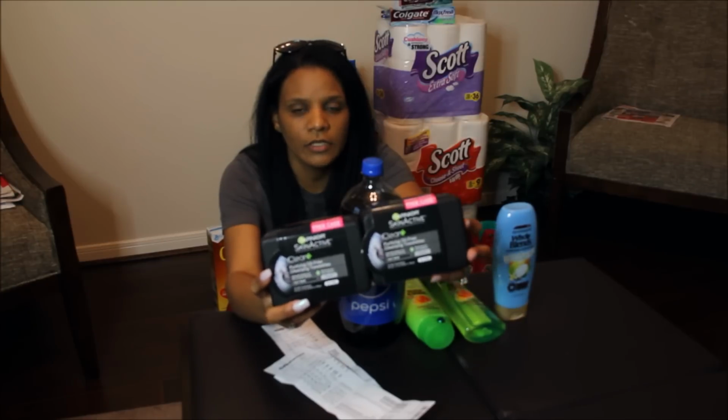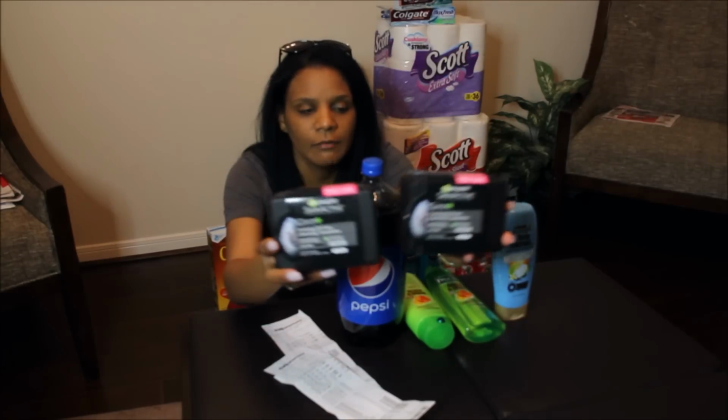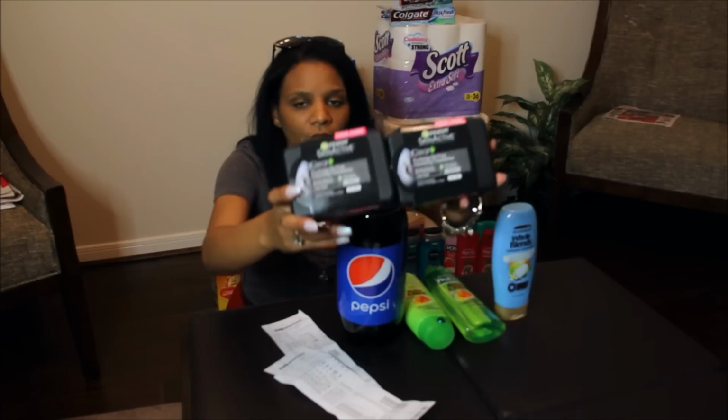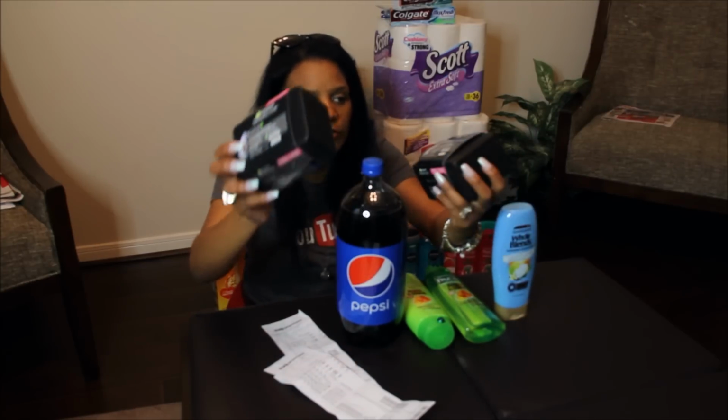I was looking at the tags from last week. So these are actually spend $15 and you get a $5 Extra Buck back. And I didn't realize that when I was buying it. So I actually am gonna go back to the store this week to get another one so that I can meet the $15, because I need to spend $2 and some change to get my $5 Extra Buck for these. And the coupon that I used was the $2 off Garnier facial cleanser.